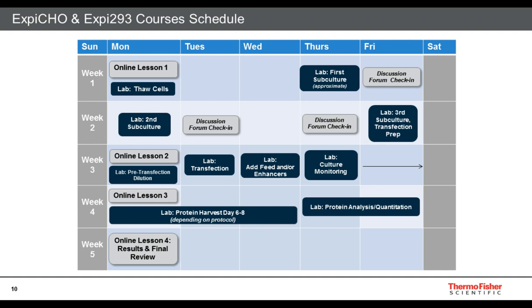Those 4 sessions are delivered, as I mentioned earlier, over 4 weeks plus 1 day. So this is kind of how it breaks down. We'll have the initial session, and then you have about 2 weeks for your hands-on time of thawing and subculturing your cells. We'll be checking in with you online in the discussion forum to see how things are going in those in-between periods. And then again, we'll have a full online interactive lecture and discussion session right before your cells should be ready to do the transfection step. Then have you do the transfection and meet again right before protein harvest, and then have that final results and review once you should have had time to do your protein analysis and see how things went.